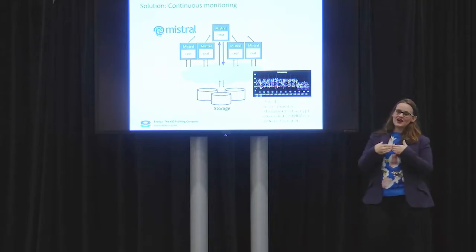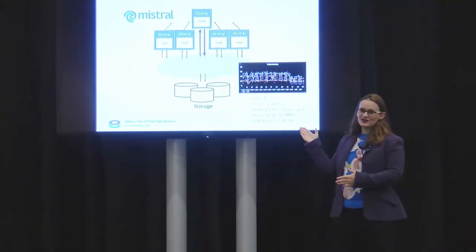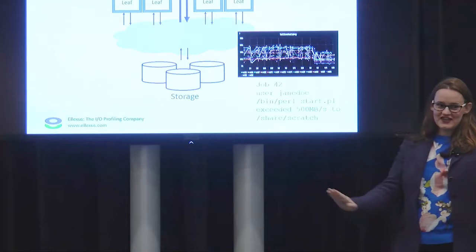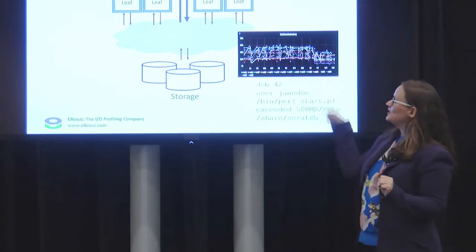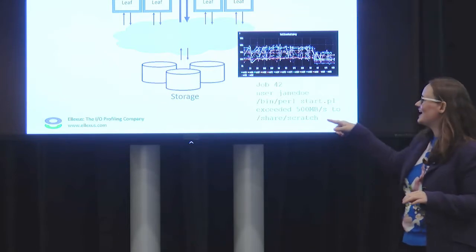In order to maintain a good relationship going forward, they are going to fix their job and not overload the server anymore. So yeah, Jane Doe, not dead in this scenario. What you can see is this is just like a shorthand version of the information that you get.